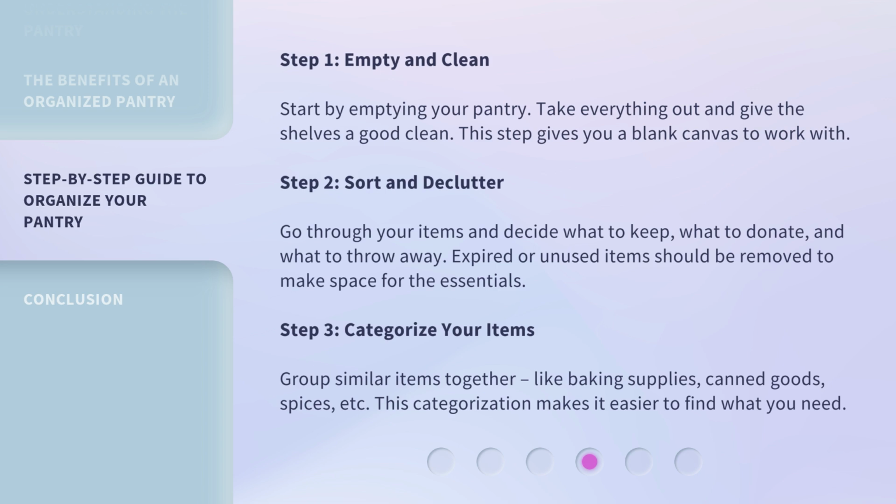Step 1. Empty and clean. Start by emptying your pantry. Take everything out and give the shelves a good clean. This step gives you a blank canvas to work with.